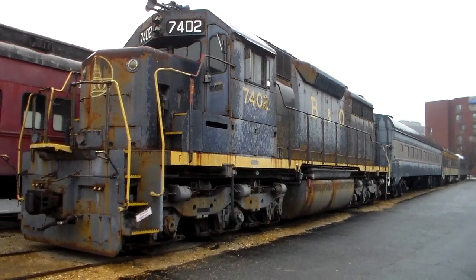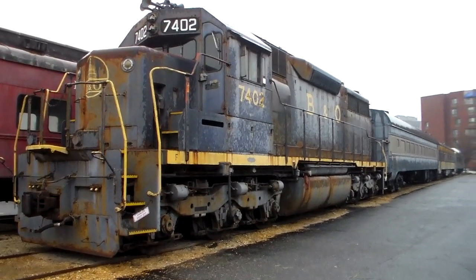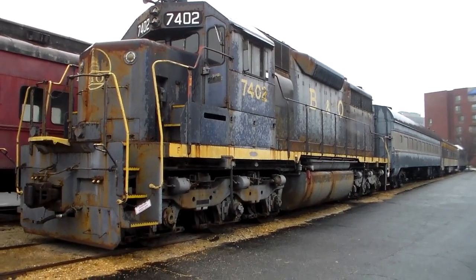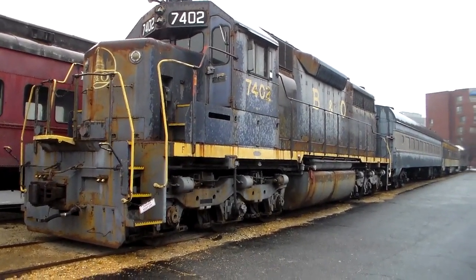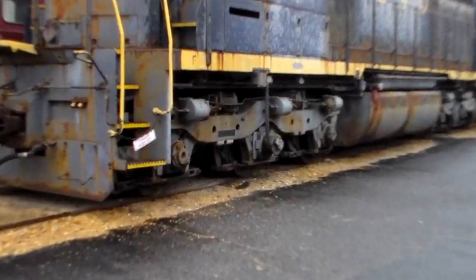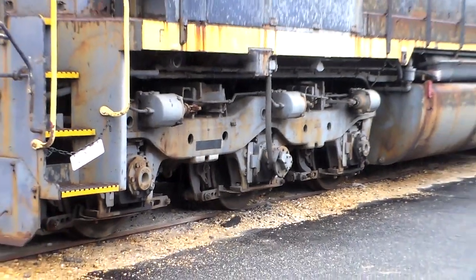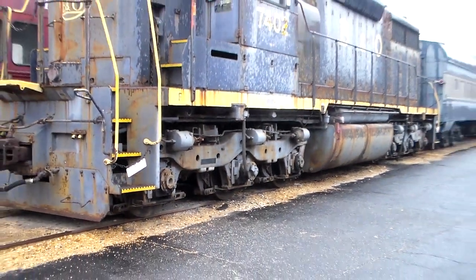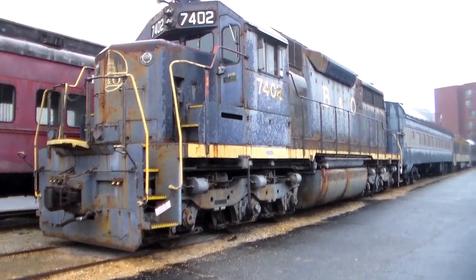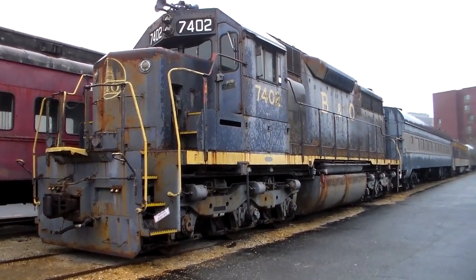So this engine was one of the first models able to demonstrate to railroads that six-axle locomotives could deliver more power through their increased number of traction motors over four-axle locomotives, and therefore be able to pull more freight on the main line rather than only being used on branch lines and in special conditions.